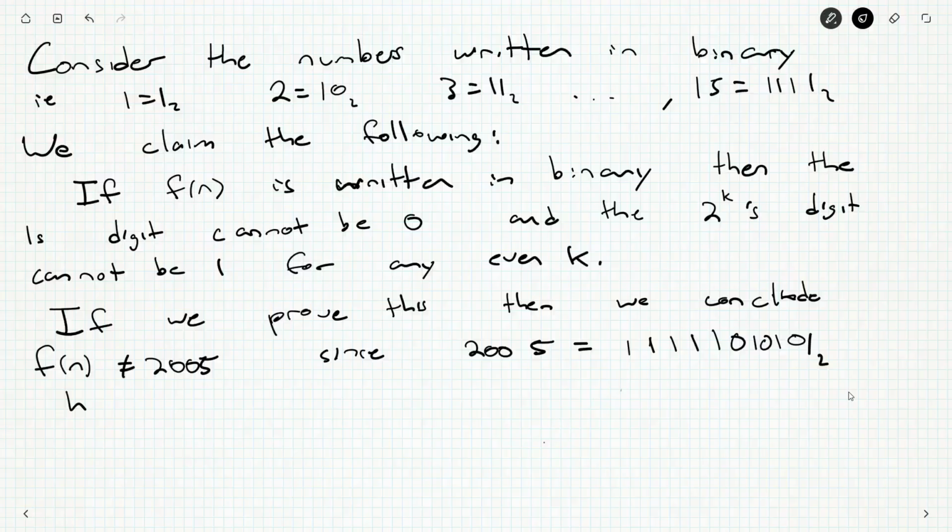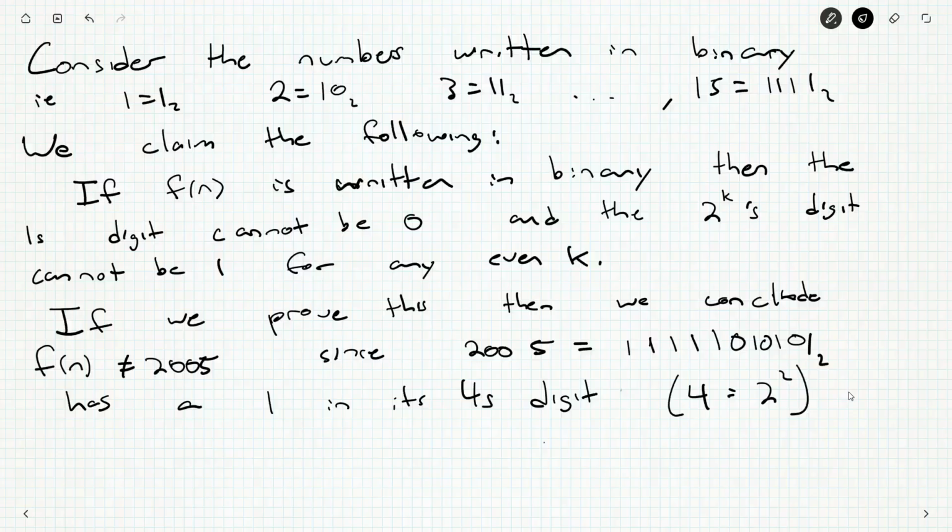Since this has a 1 in its 4's digit, and 4 is 2 to an even power, it stumbles right off the block there. I thought we were going to have to go up to one of these other ones up here, but no. The 4 right there messes it up entirely. Okay. So, if we can prove this, we're all set. You don't really need to show that the 1's digit cannot be 0. I'm just including this for fun.